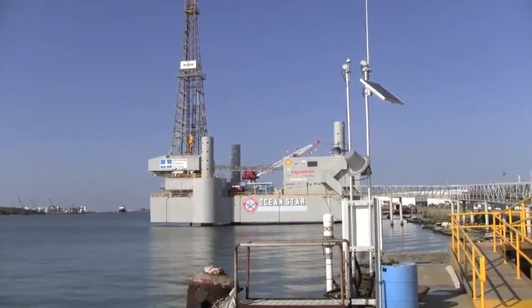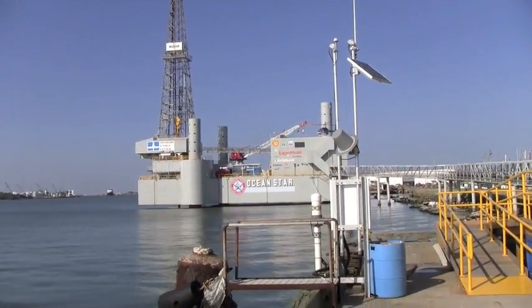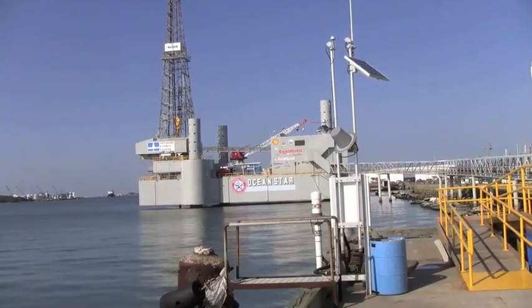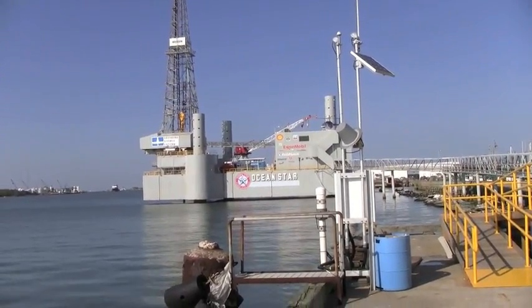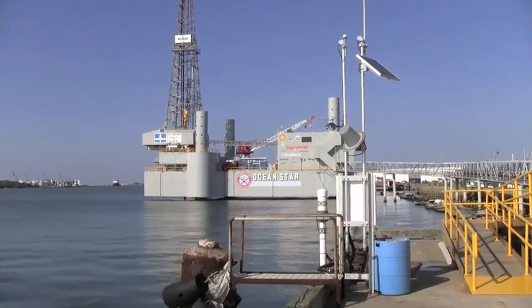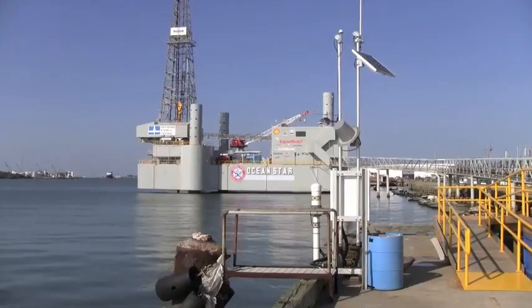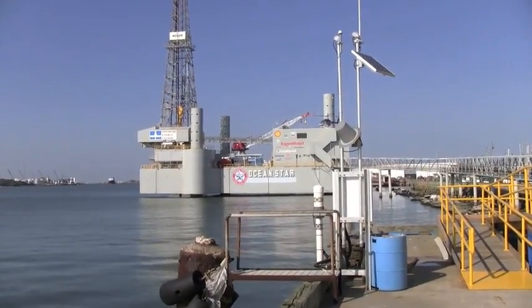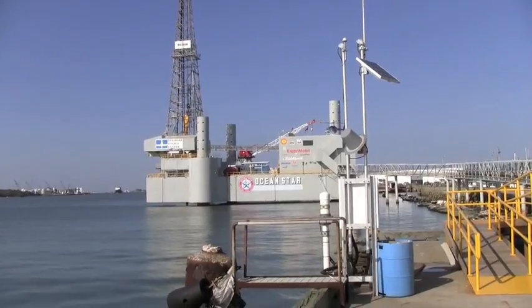If you look at the round pillars, those are designed to sink down into the ocean bed and hold that thing suspended while production takes place. When they're done, they pull the legs up out of the ground or the water or whatever's underneath, and it floats to the next location and begins drilling. Let's take a look at some other drilling rigs while we're here.